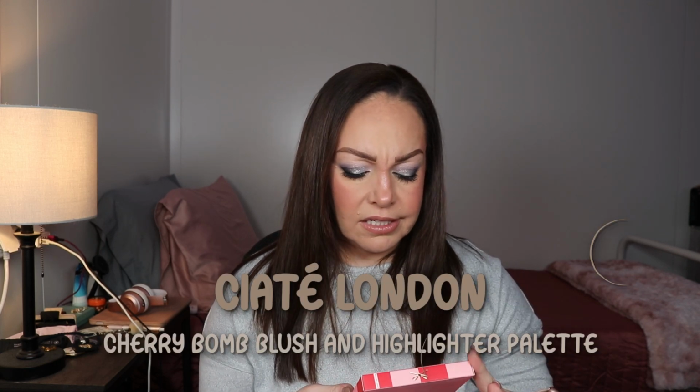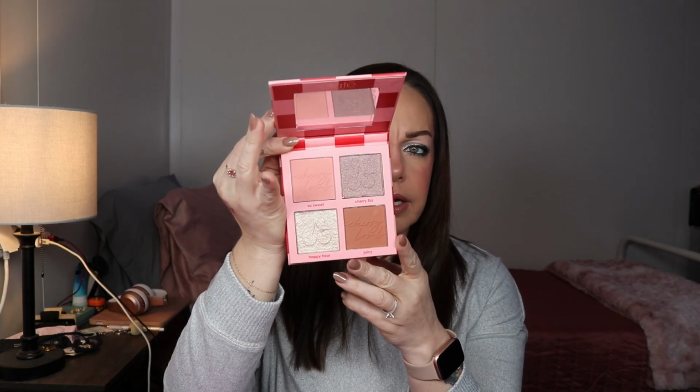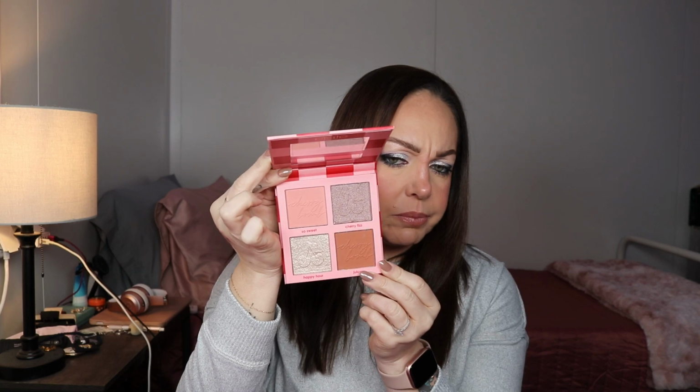Nice, okay. And then the last thing in here, we have the Ciate London Cherry Bomb Blush and Highlighter Palette. Super cute. This retails for $28. Packaging is adorable. Ooh, okay. So you have 2 blushes and 2 highlighters. I'm intrigued by this shade. It's very deep for being a highlighter, but those are really pretty.